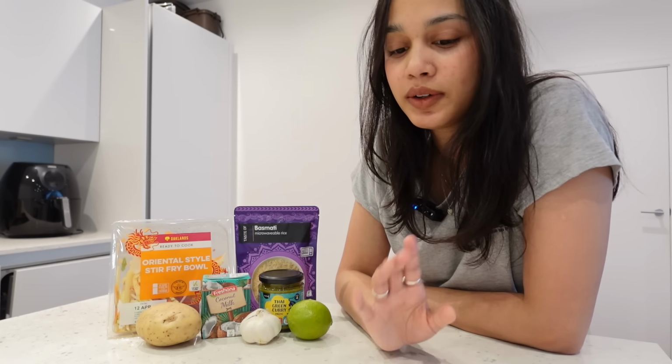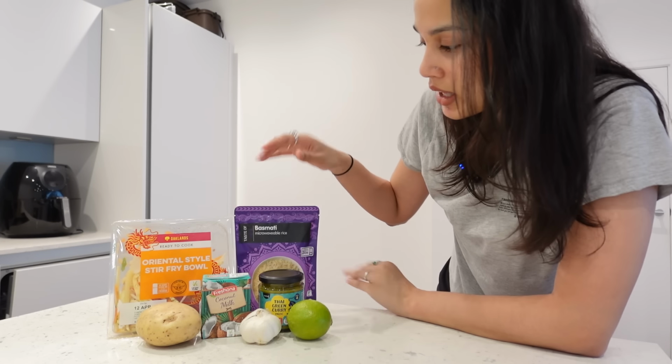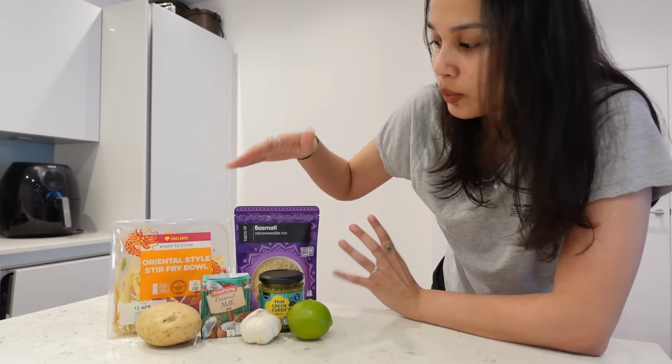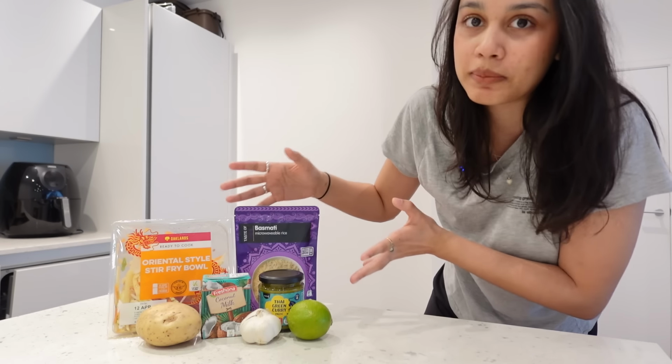I'm actually surprised that out of all the supermarkets, Lidl was the one that I struggled to get protein for. But I will say, looking at the ingredients, this one feels like the most cohesive meal. When I look at this, it's kind of obvious what I'm planning to make. I don't think it was obvious with the other ones.